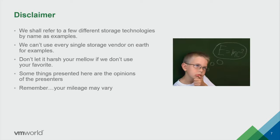So first, this is our disclaimer slide. We kind of put this up all the time. We're going to use a lot of examples. Your mileage may vary. We may or may not talk about your favorite storage solution. Don't let it harsh your mellow. We're going to use some examples.